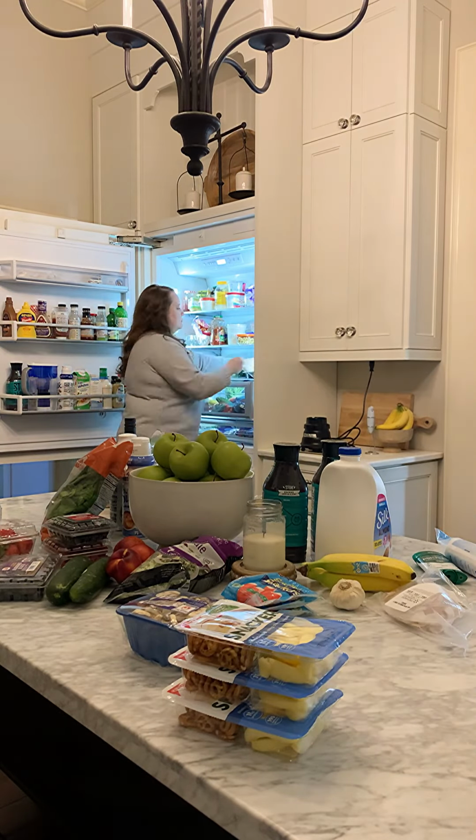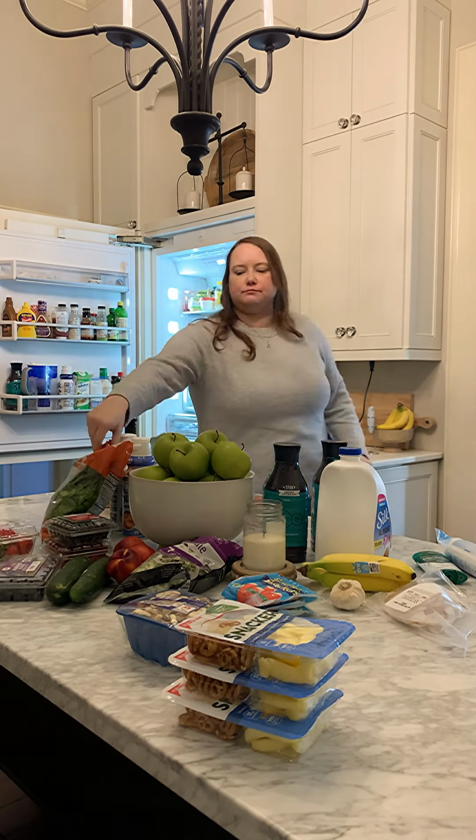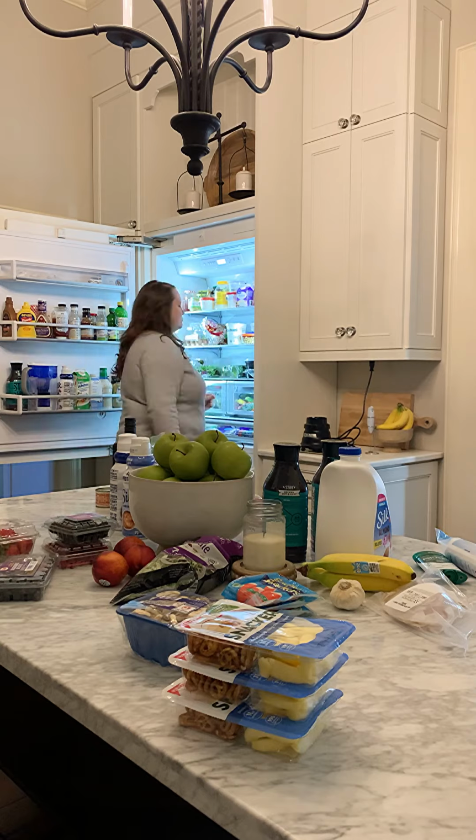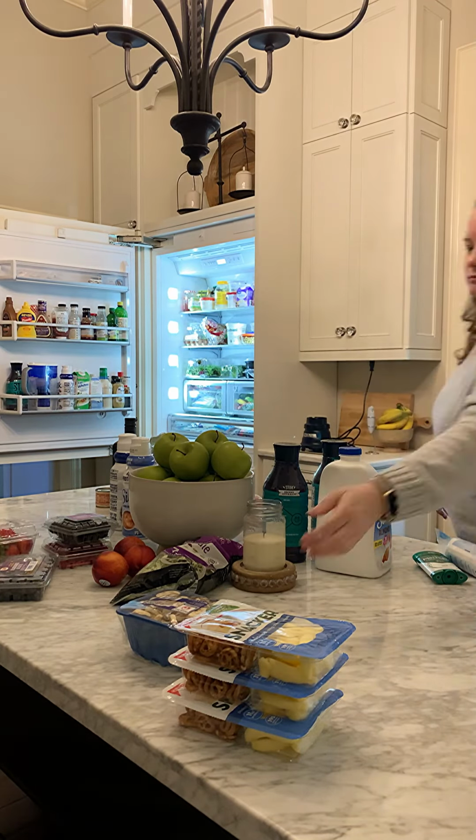If you're new here, I try to get as much done in 1 hour as possible. So I usually try to start a load of laundry, and then that's kind of my timer to get as much done in the house as I possibly can. That way I can get on with my day.